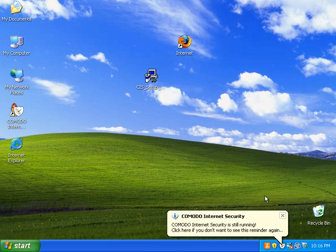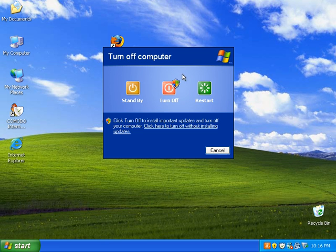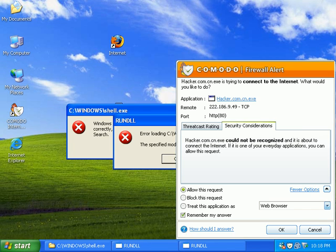And I'm going to go ahead and give it a reboot just to make sure nothing's left in memory. Let's go ahead and restart. Okay, I'm back. And as soon as I booted up, this came up. It says Comodo Firewall Alert. Application Hacker.com.cn.exe is trying to communicate with this IP address over port 80.